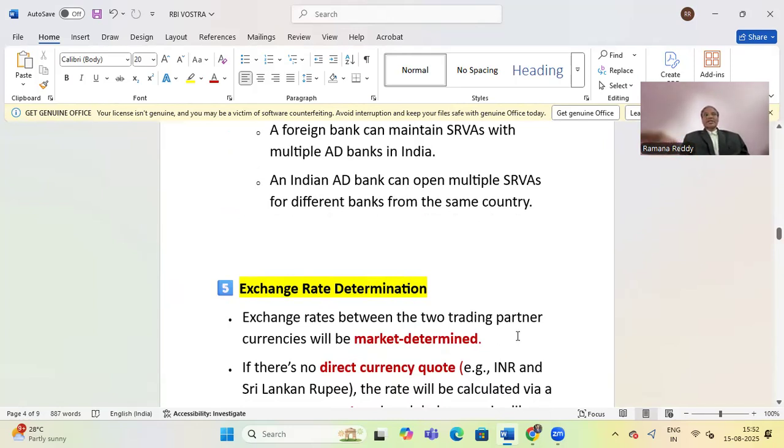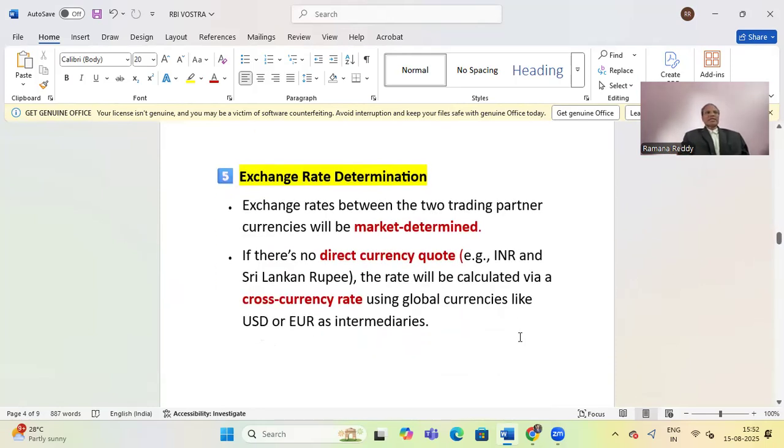And exchange rate determination. Exchange rates between two trading partner currencies will be market determined. If there is no direct currency quote, for example INR and Sri Lankan rupee, the rate will be calculated via a cross-currency rate using global currencies.